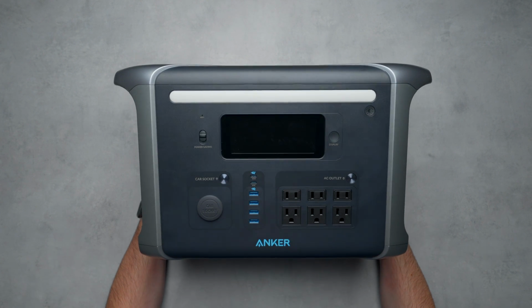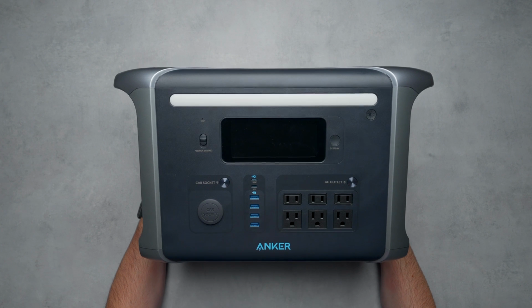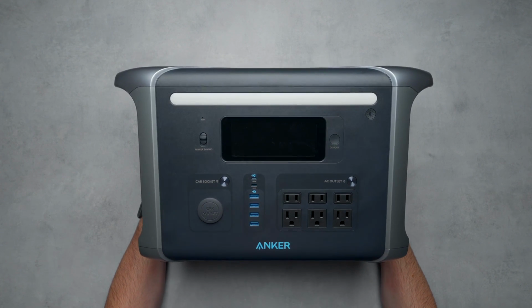On top of the ridiculous amount of charging cycles that this battery is rated for, Anker also provides a 5-year guarantee on the batteries inside of this power station, so it shows that they're confident that this power station is going to last you for years to come.